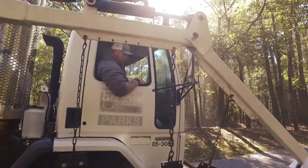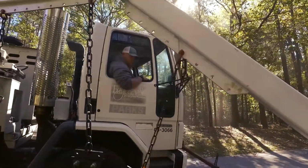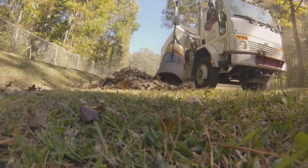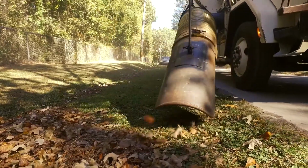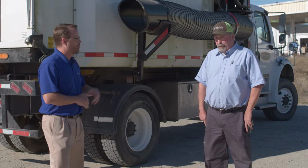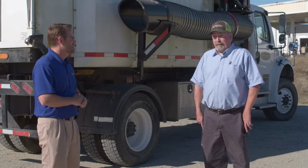Is there any other tips you want to give homeowners they should be aware of and know about when they're raking those leaves? Well, 6 foot away from the curb we can reach. Please don't put any trash in there. No logs, bricks, branches, car parts.